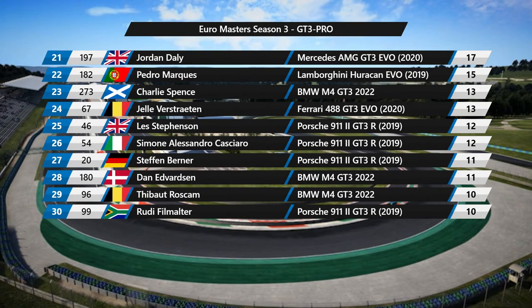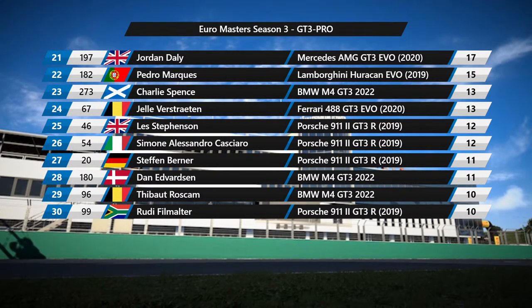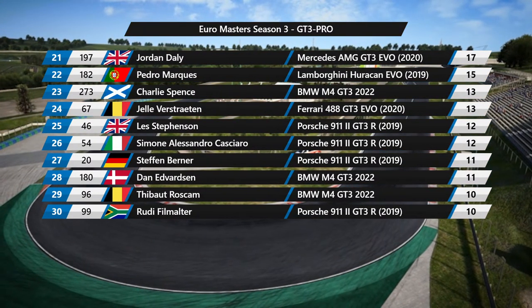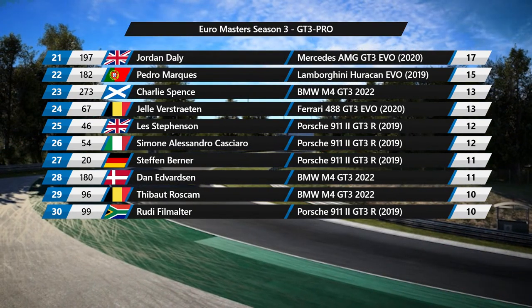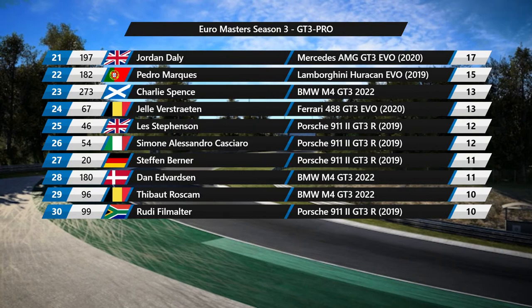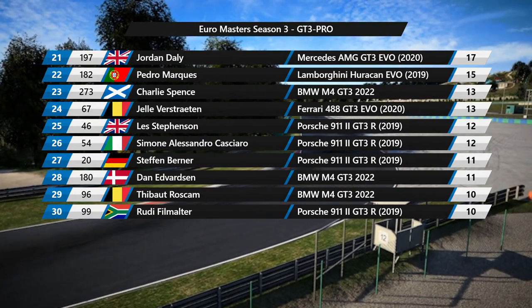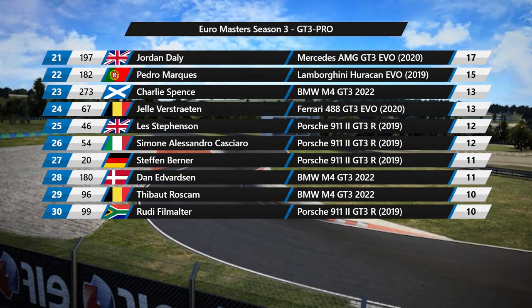And now moving on to probably what will be one of the final pages, Jordan Daly on 17 points. Certainly not where we expect to see him. Pedro Marquez on 15. Charlie Spence joint with Jelly Verstraeten on 13. And then Les Stevenson and Cassiaro also tied on 12 points apiece. Stefan Berner and Dan Edvardsen tied on 11. Ross Cam and Phil Walter also tied together on 10 points apiece.